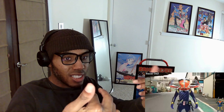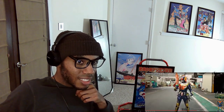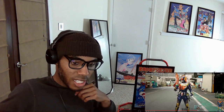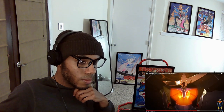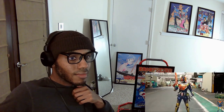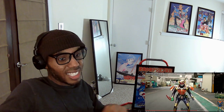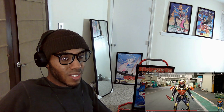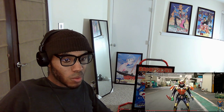You can see the orange inside of his little visor. That's a nice detail. The inside of his visor looks like a little orange slice. Gonna run that back one more time. Yeah, it does. It looks like a little orange slice in there. Oh, and his sword is like a little orange slice, too. Little orange slice sword, little orange slice visor. That's cute. That's real cute.